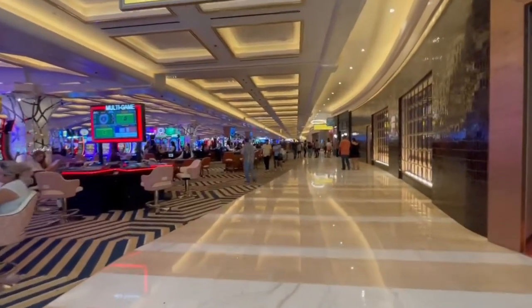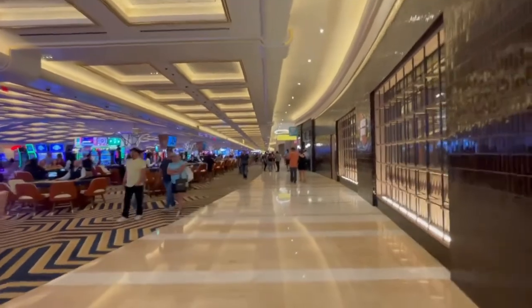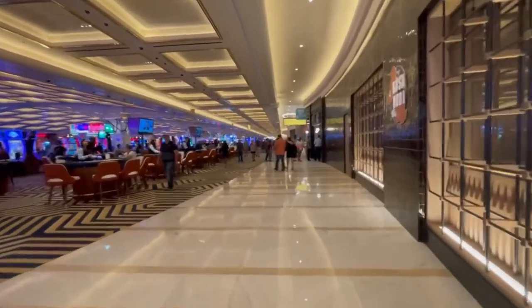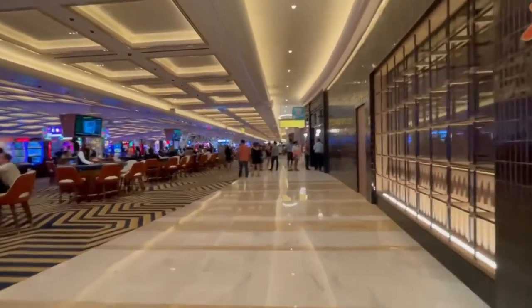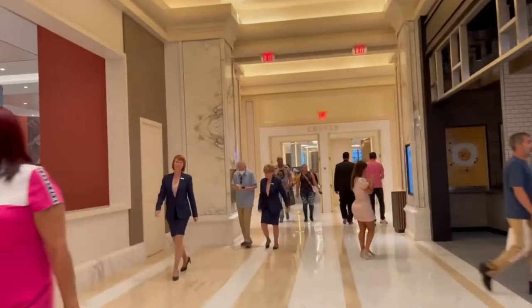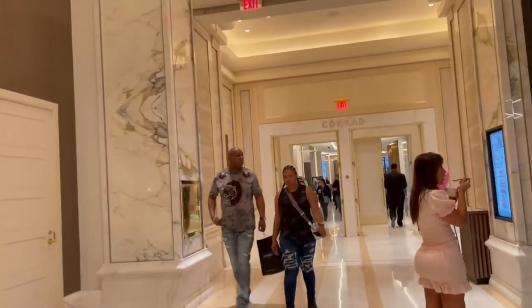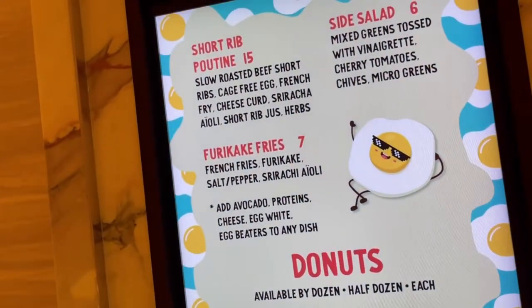All right, so we are now headed down the opposite side with all the stores on my right shoulder from where we were before. Still haven't found the hotel check-in or hotel area, so we gotta look for that. This one's called Sun's Out, Buns Out. Probably an egg or breakfast place based on things. And we are headed this way into what's called the Conrad. Again, I believe this is the hotel. So here's a menu for Sun's Out, Buns Out.